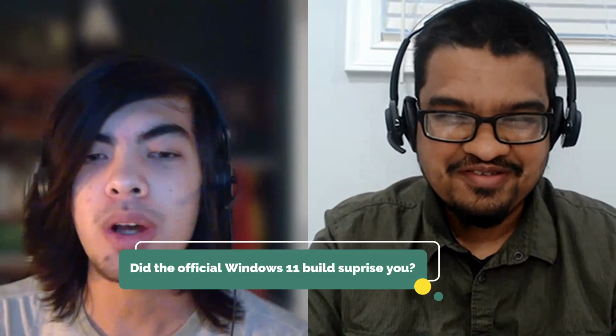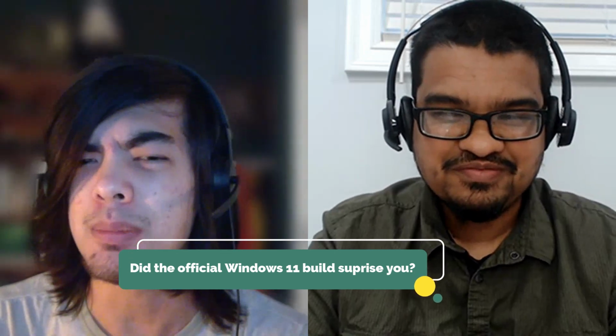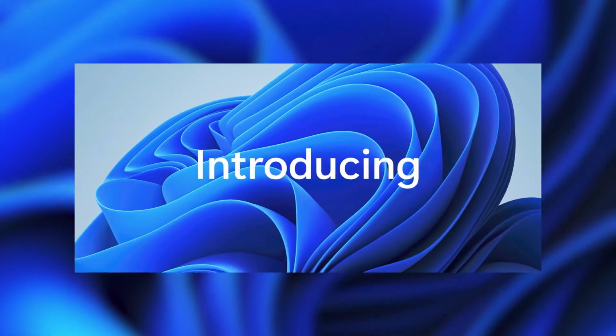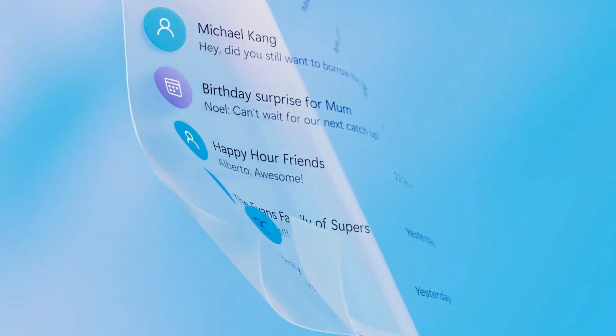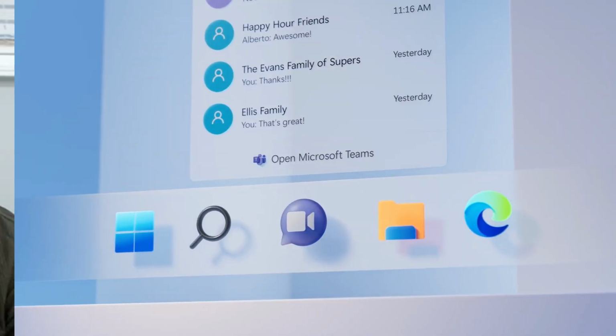I want to say what really surprised me more than anything, maybe not the most shocking thing in the world, was just how far along it seems to be in the process of development. How relatively polished and stable the features that are in here are. Being the first officially released build of Windows 11 on the Insider program, which is, I think, quite a bit of contrast to the state that Windows 10 was in when it was very first released to the Windows Insider program.